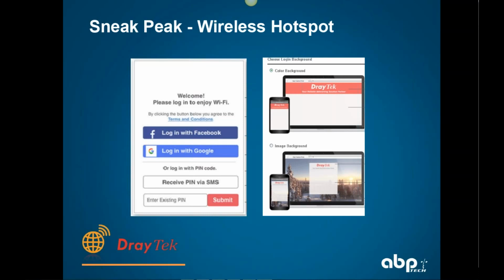Any questions here? I have a question regarding outdoor access points. Want to know if there are any outdoor access points available.